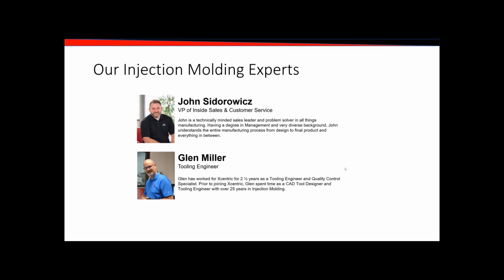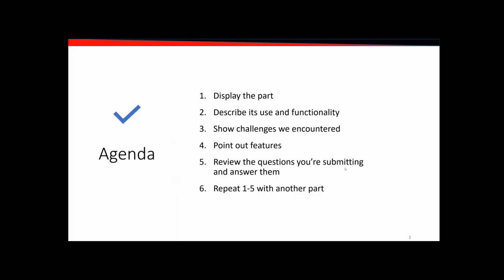Let me get the agenda up here. So what we're going to do, I think there's about 7 parts total. Hopefully we can get through them all, but depending on questions, we might be able to get through most of them. So what we're going to do is display the part, talk about the part a little bit, how it's used and its functionality, some of the challenges that we encountered, if any, point out some key features, and then review any of the questions that you may have in regards to part design, tool design, or anything related to the whole process of developing that part and tool, and then repeat through the rest of the parts. So with that, let's get started.